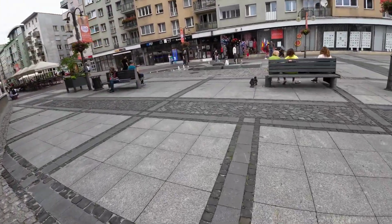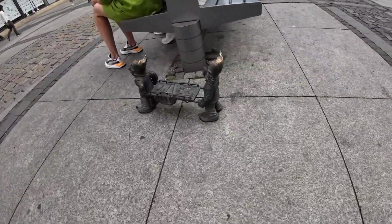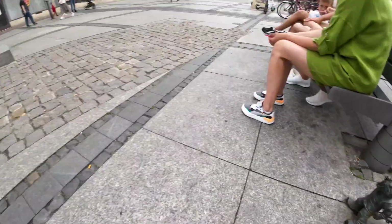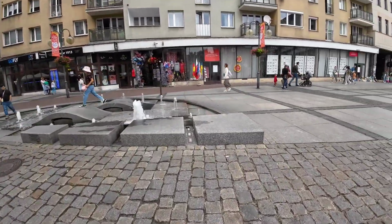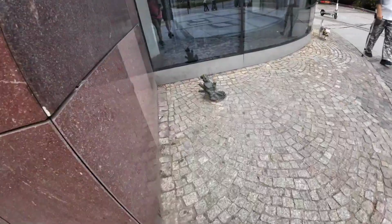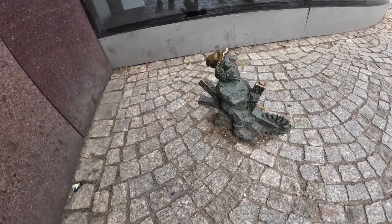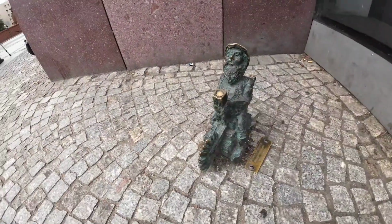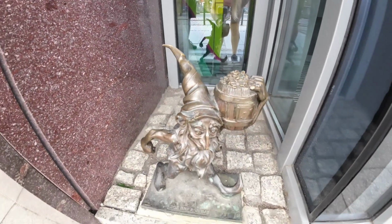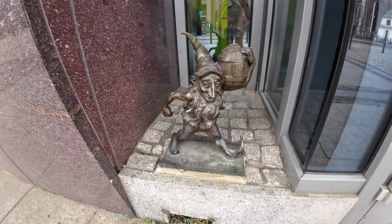Okay. There's a stretcher on here. Nice little fountain. How nice is that? There we go. Another one. Automatic. How cool is he? That's the leprechaun one. How cute is he? Leprechaun.